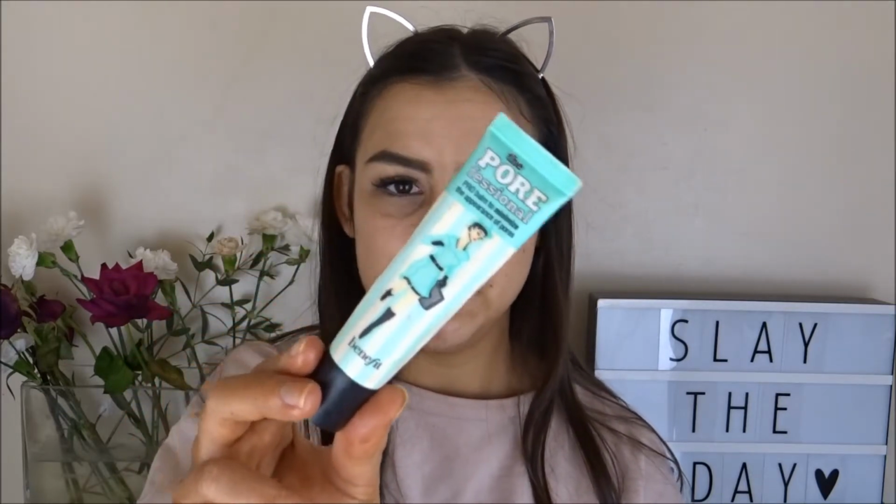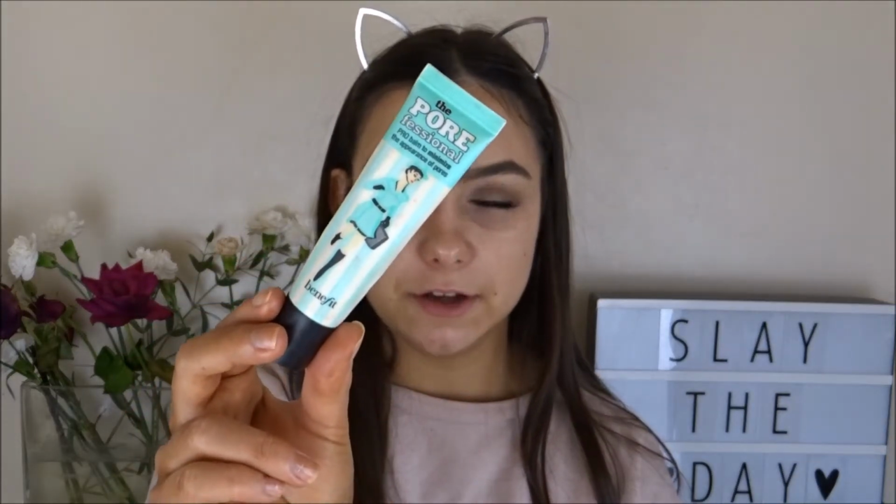And this is the Benefit Professional. It says Pro Balm to minimise the appearance of pores, and I really do think this works. It really smooths out your skin. I just get a tiny dot like this and I just put it where I need it. So that is my nose for me, my chin, and just here.